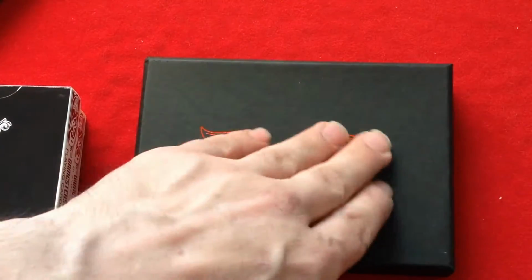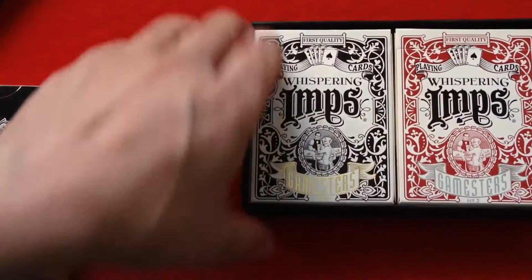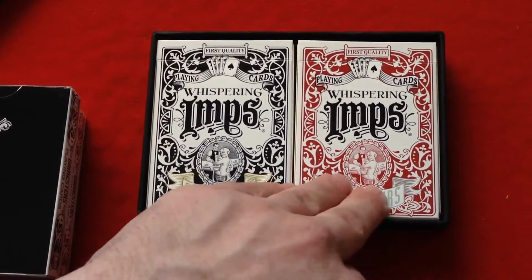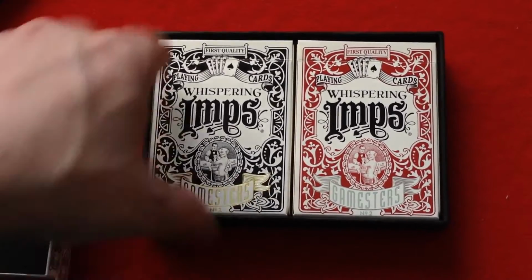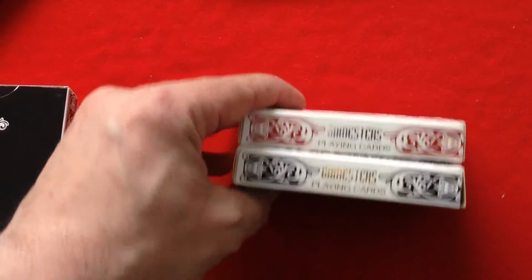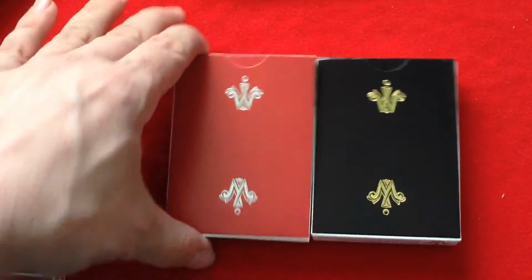I got them in this nice box that says Gamesters in red foil. And you'll see everything on the boxes is the same, except that the Gamesters at the bottom is no longer embossed. It is a silver foil on the red, gold foil on the black. And you'll see that throughout. Again, the sides, Gamesters playing cards in foil. At the top, the logo is in foil. The bottom, it's also in foil. And in the back, you see the logos are in foil on the back design with no seals.